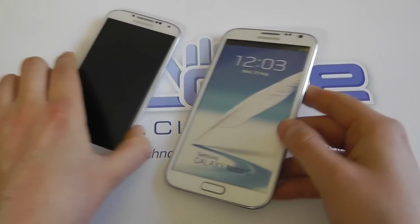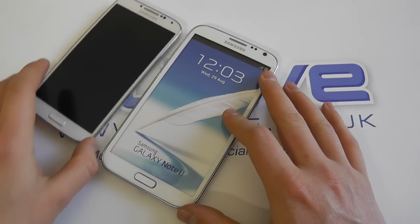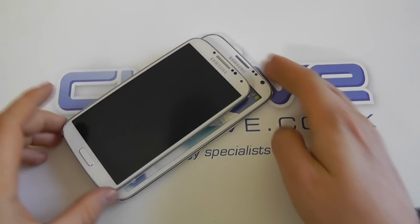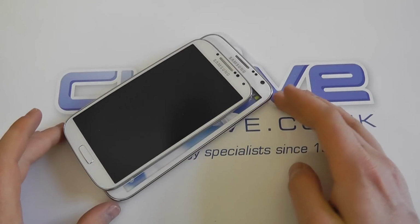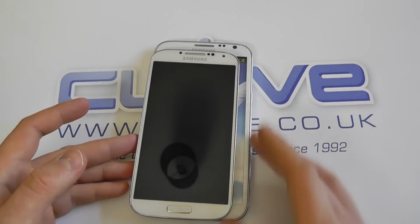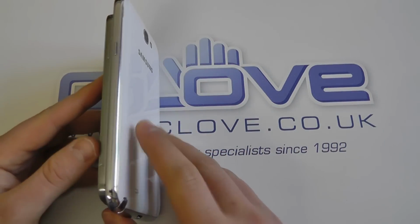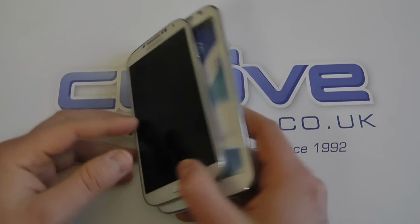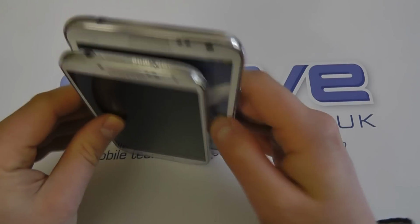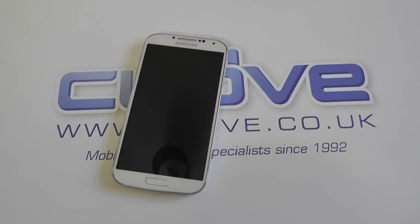We've then got the Samsung Galaxy Note 2. Obviously this is the big brother to the S4. And the design ethos is shared here, but you can see how the size pales into insignificance. Of course, this has a 5.5-inch display, but actual thickness is fairly similar, but obviously the height and everything's different, and the weight is of course heavier on the Note 2 as well.